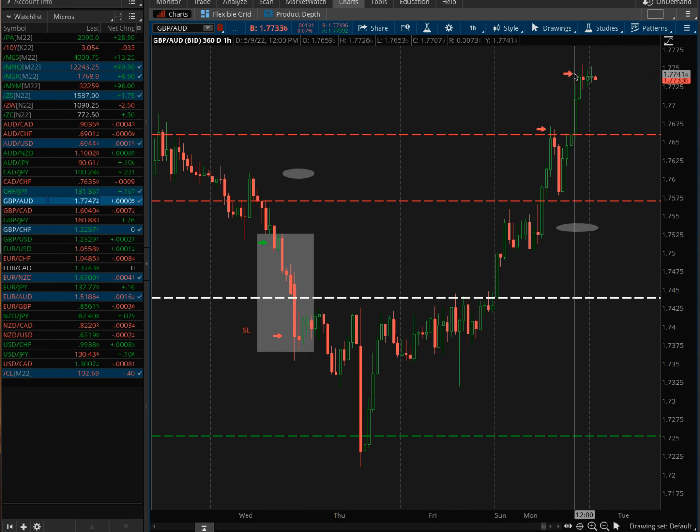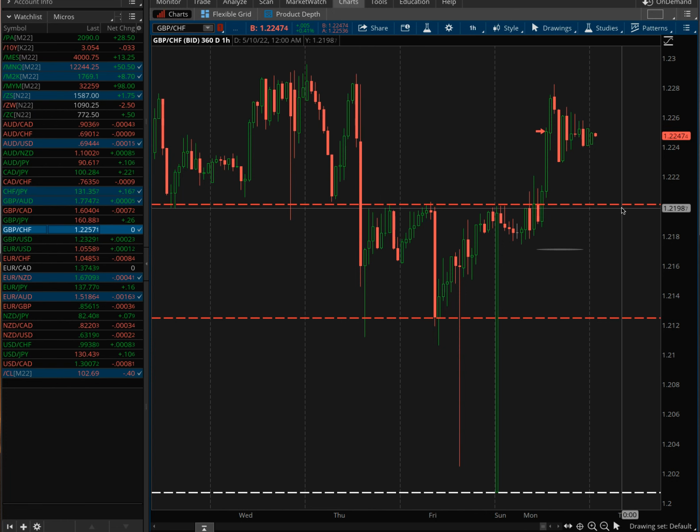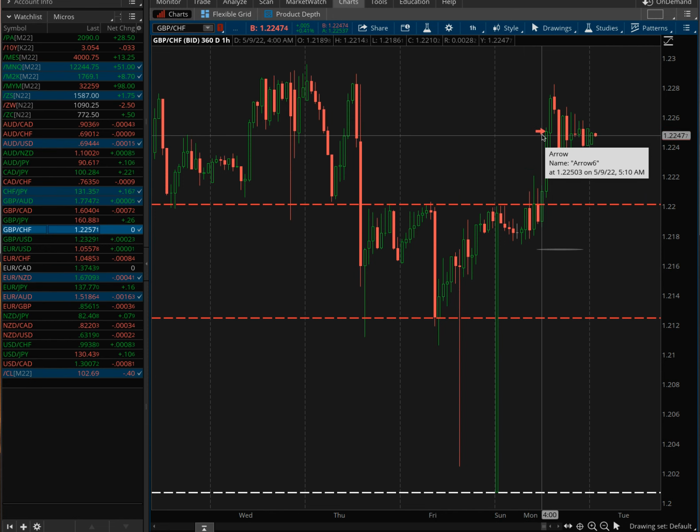I just added another one to it. Pound has been having some crazy moves lately, so I may not add too many. There are two other positions as well, again with the pound Swiss. It passed both R1 and R2. I picked up a short, and it's about break even now.